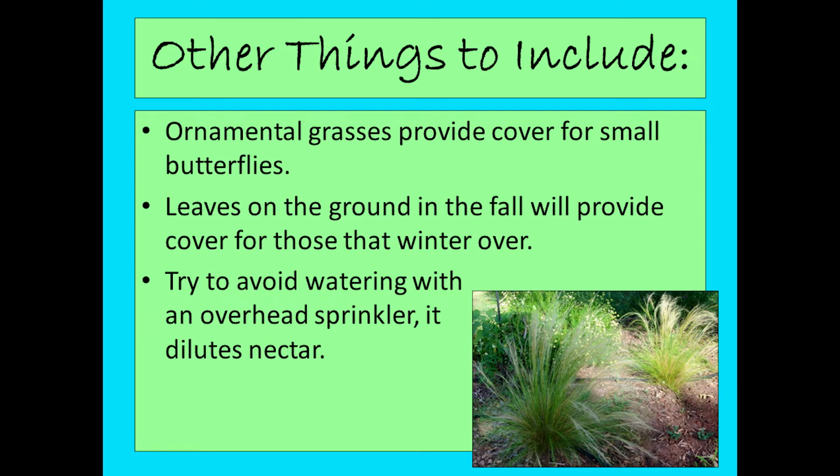Okay, so leave the leaves on the ground. Leaves on the ground in the fall will provide cover for butterflies that winter over. If you've ever been out on a really pretty winter day when it was sunny and the temperature got up and you saw yellow butterflies, right? And you're like, where'd they come from? They're in your leaves. They'll hide underneath those leaves and find a cozy spot and stay there. And then when they have a sunny day, they'll come out and see if maybe there's some dandelions blooming or something, and they'll look for nectar.